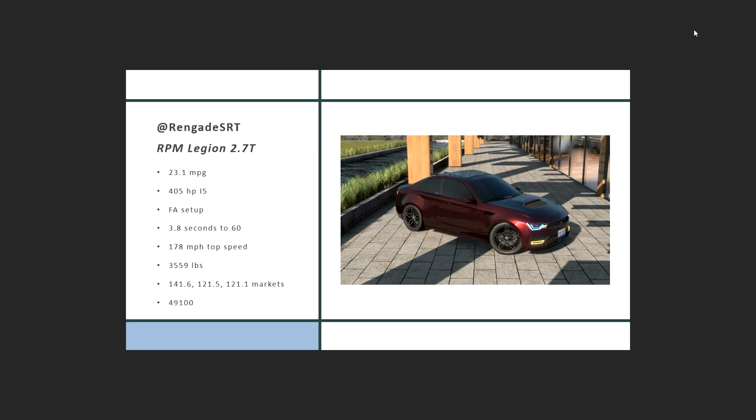All right, the RPM Legion 2.7T, 23.1 miles per gallon, 405 horsepower, inline 5. Front engine all setup, 3.8 seconds to 60, 178 with our top speed, 3,559. It's a bit chunky. 141.6, 121.5, and 121.1 is our markets, and it's going to cost us about 49,100.